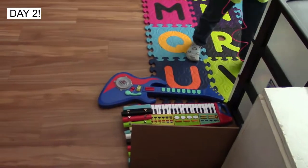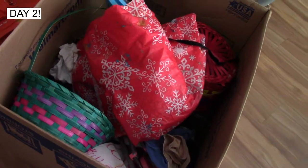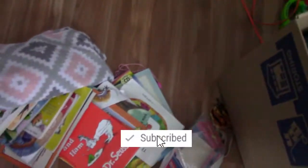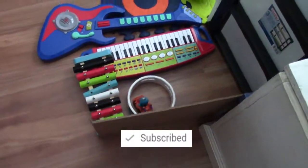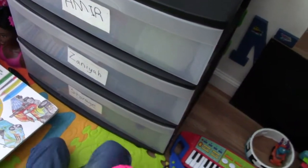All right, so we want to give everybody an update. We went through a ton of stuff and threw out a lot of stuff. This is, of course, our dump pile. And we still have the books that we want to get sorted out and a few other things that we need to go through. So this was the old bin system here that we're no longer going to use.